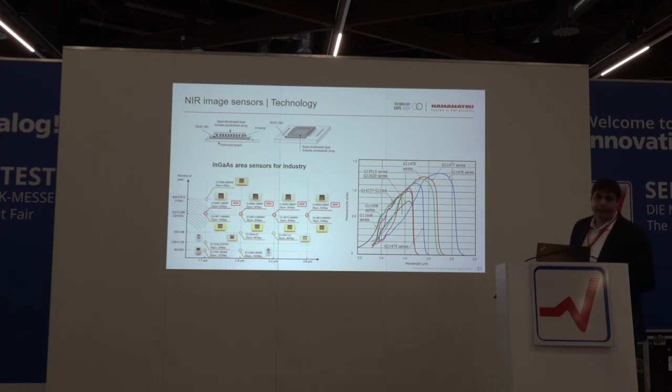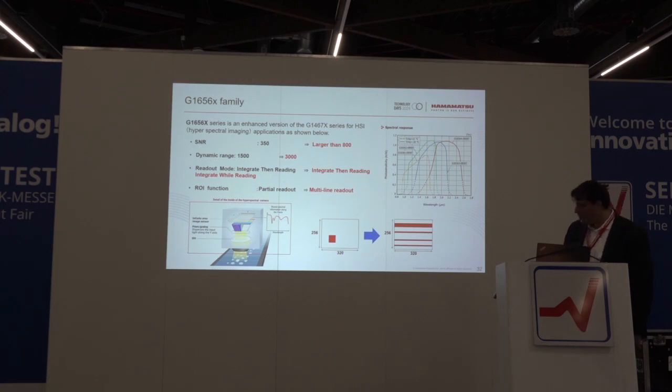We already provide this area sensor, but now we add to the family this new family that covers the full spectrum, from 1.7, this is the peak, to 2.6. What are the advantages of this new family? We have more than double the signal to noise ratio. We have double the dynamic range.